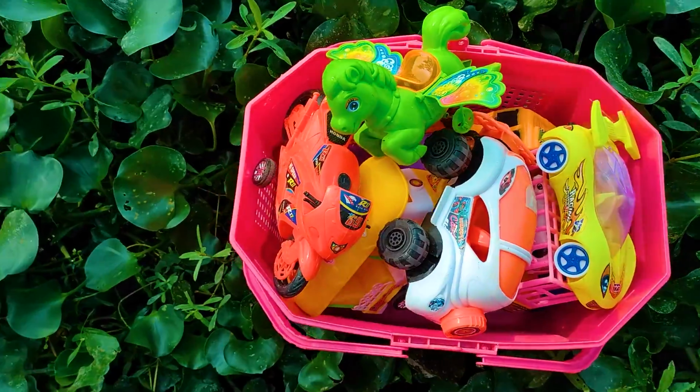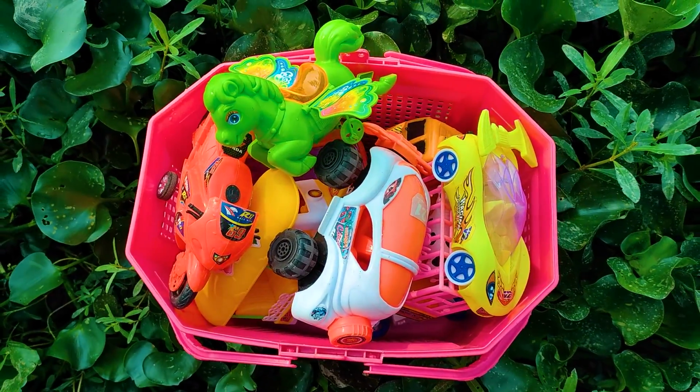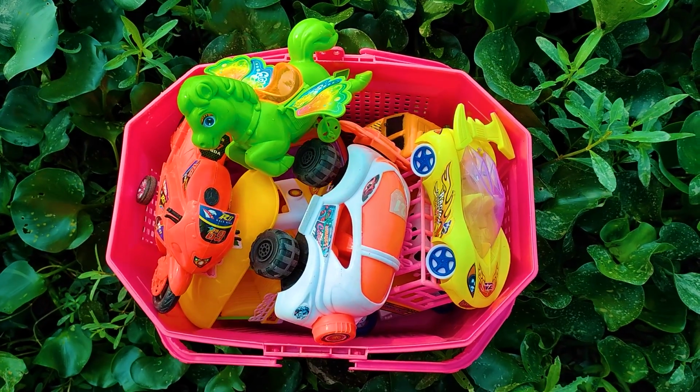So friends, all of these toy vehicles are introduced to you and collected in this bucket, and the bucket is filled with many color combination toy vehicles.